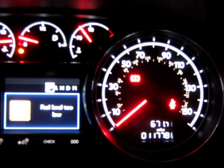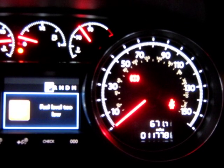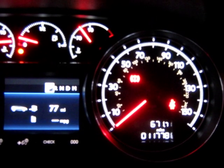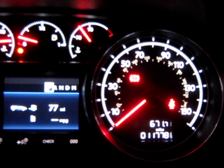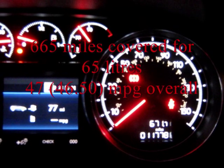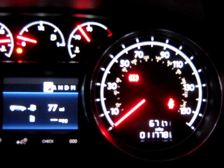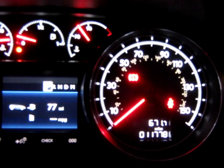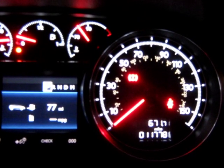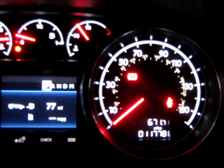And the fuel warning light came on with 7 litres of fuel to spare. And that's with a 72 litre tank. So we've used 65 litres of diesel. Now we've covered 665 miles. And working out the figures, we have achieved 47 miles per gallon overall, and that's with about 50% on motorway and 50% on A road, and that compares to a press figure from Peugeot of 47.8 combined, which for a 200 brake horsepower car is very good. So well done.